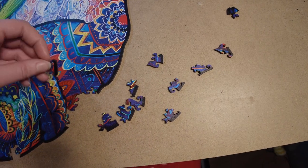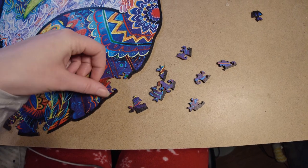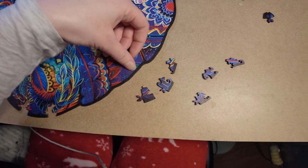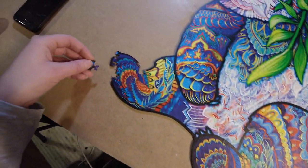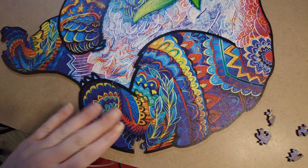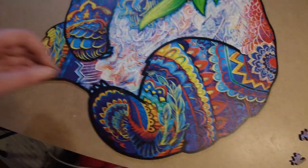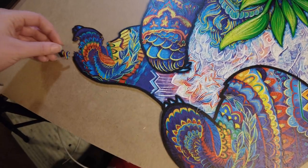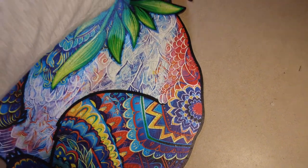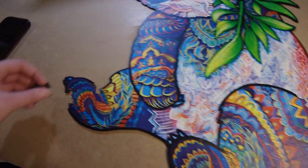All right, my friends, we are in the home stretch. Last few pieces. That one was totally tricking. I totally forgot about him up there. Oh my goodness. Alrighty.